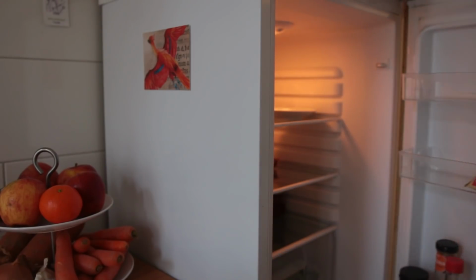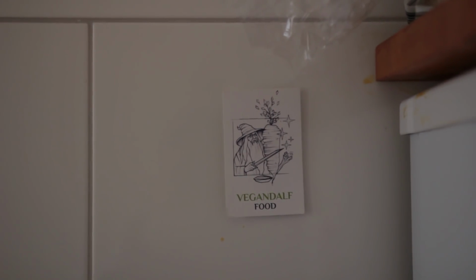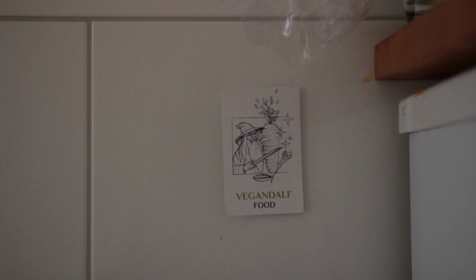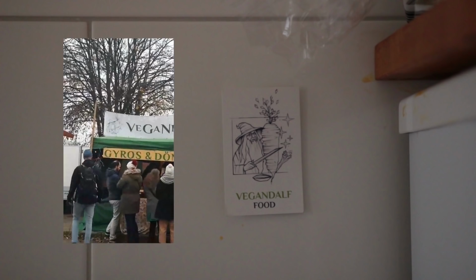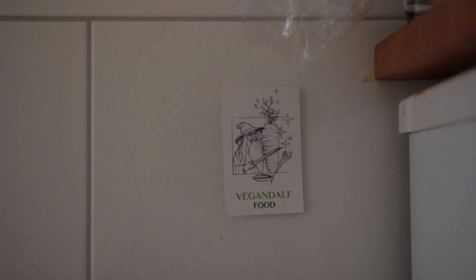Okay, now onto the fridge. This is a postcard from the London Library, and that is a business card from a food stall at the last vegan green market I went to. Actually, I didn't like their food, but the pun and logo made me laugh so hard that I decided to display it as art in my kitchen.